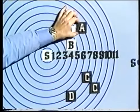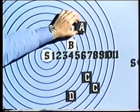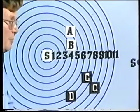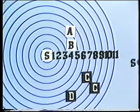And incidentally, we now don't need this square for A, because we've got a shorter route than the one that has a distance 7. And we're glad we didn't waste any time on paths via that longer route.